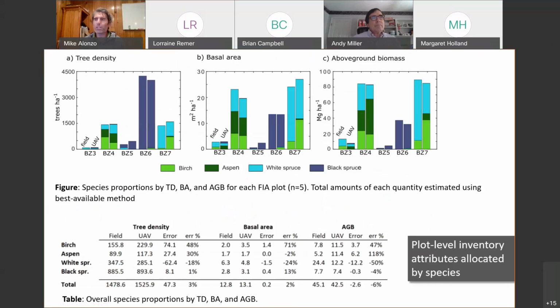So the ultimate goal here was to take our classification and fuse it with the measurement of these forestry quantities: tree density, basal area, and above ground biomass. This is the key value add here, and the key jumping off point for moving forward is how well at each of these plots you can allocate these different quantities. What you're seeing here, we just have 5 plots, BZ 3 through 7, and you see a comparison of each quantity between field and UAV. So you can see by and large, they match quite well.